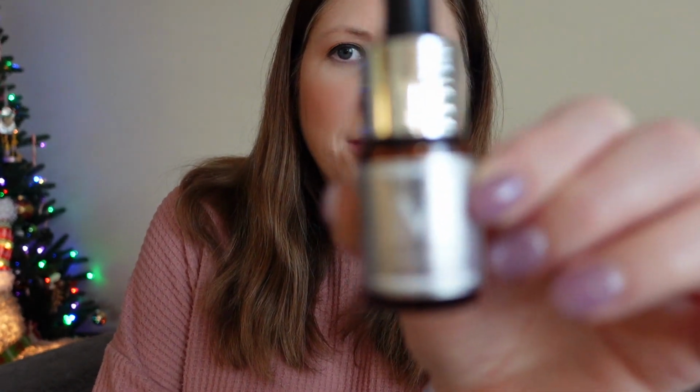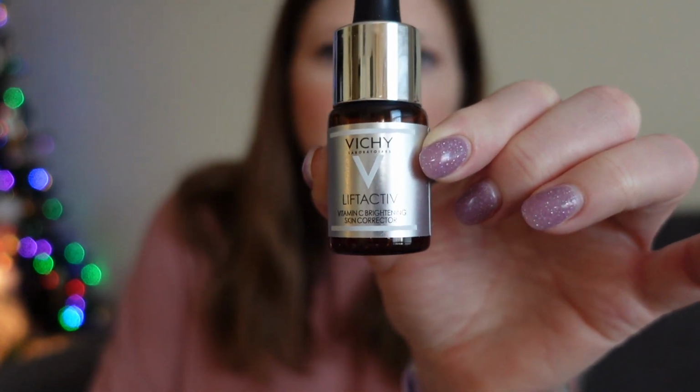I also have another Vichy product, which is not my favorite. This is the Vitamin C Brightening Skin Corrector by Vichy. And here's the thing, this is a fine vitamin C serum. I don't know if it focused or not, but it's a fine vitamin C serum. It comes in a traditional dropper. I still have a little bit left that I'm gonna finish out in the last stretch of my pregnancy, but I don't like the smell, and that bugs me.